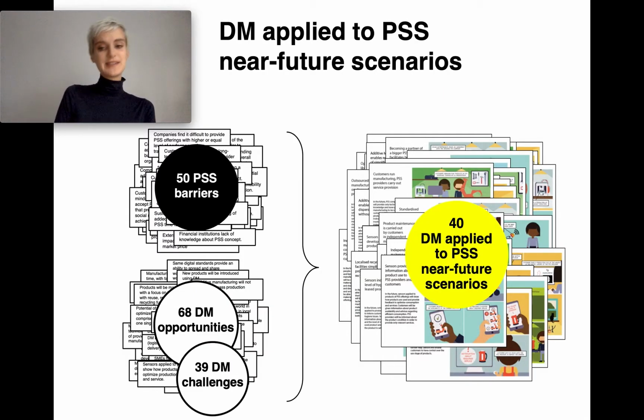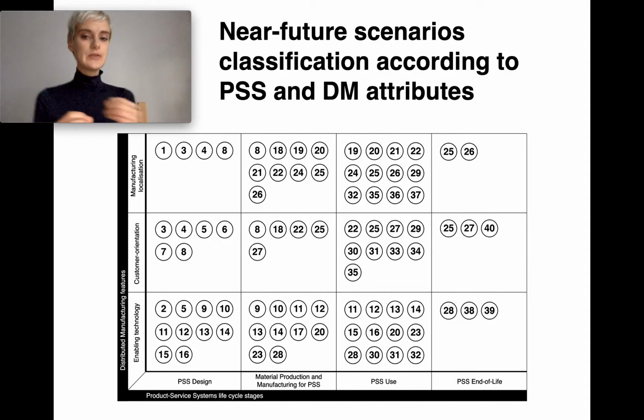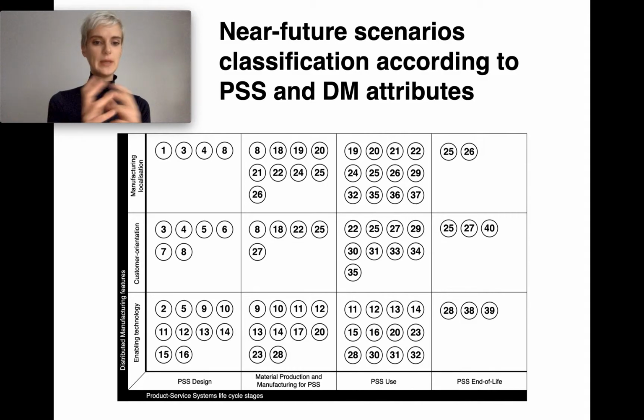So in total, as I already mentioned, the data that we collected could have provided more than 3,000 scenarios, but of course not all of them were logical and not all of them were really worth developing. So in the end, after having a couple of revisions, we ended up having 40 distributed manufacturing applied to product service systems near future scenarios. Those scenarios have been classified in order to make them a little bit more tangible for people to read and to use them for starting conversations, as I mentioned before.